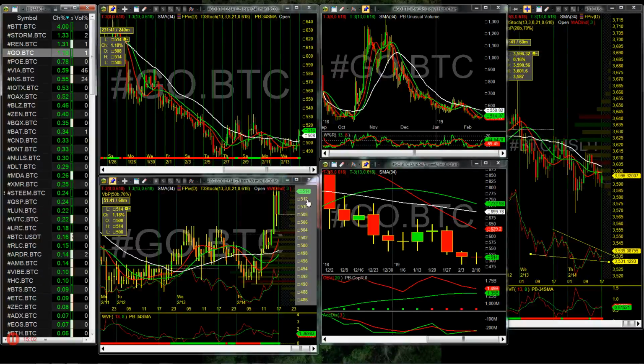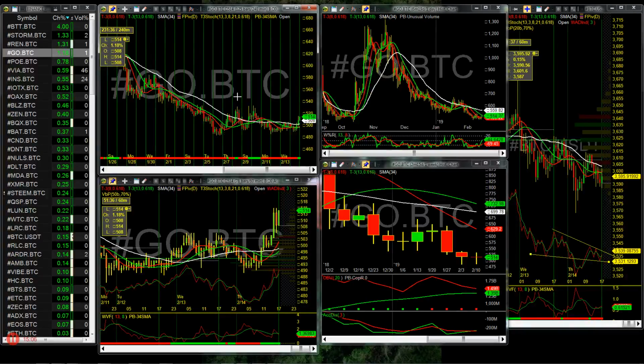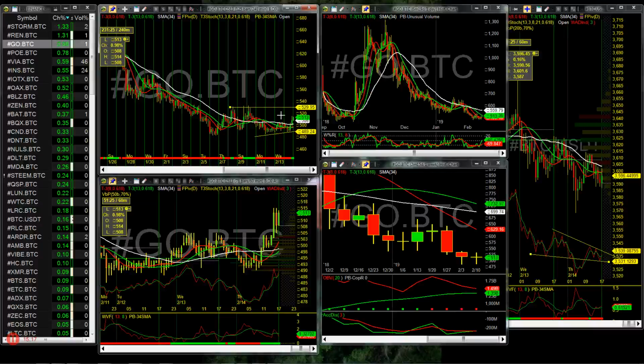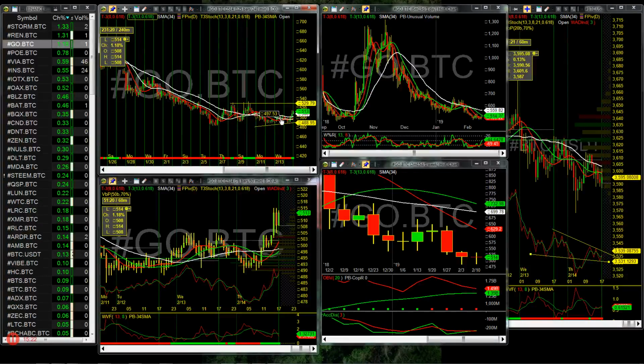Here's Go. Nice 4-hour chart on Go. Over the 34, back in, over, kind of a U-turn here, higher lows. Now it's crossing. I got resistance at 530. It's at 515, but it is crossing over. It's establishing a support on the 4-hour chart. Could be nice.